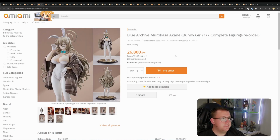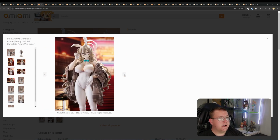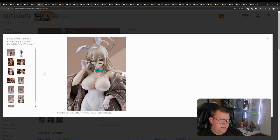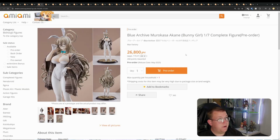Blue Archive Tsukatsuki Akane Bunny Girl version 1/7 by Max Factory for 26,800 yen, in May 2025. This one's really good. I'm loving the Blue Archive Bunny Girls that Max Factory are doing. I've got Asuna Ichinose up behind me, and there was the other one I covered last week, I can't remember her name, that was up for pre-order. I pre-ordered her, and I pre-ordered Akane as well, because Max Factory are knocking it out of the park in terms of quality. From what I can tell, they're very close to the prototype photos that we've been seeing in person. So it's definitely worth taking a shot, and I love the design of these, and I like Blue Archive, at least the Bunny Girls that they've got going on.